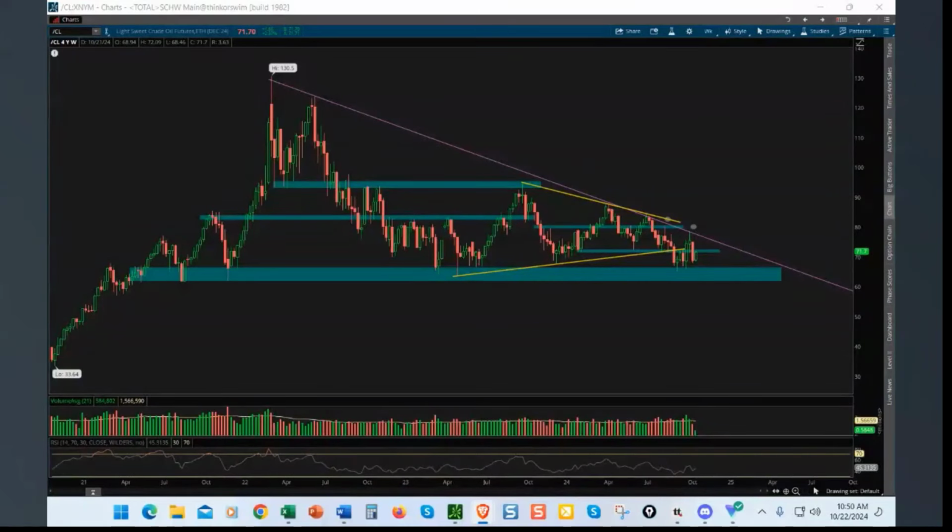Today I'm looking at the weekly chart of the light sweet crude oil futures continuous contract, and I find this chart to be very informative. I've been following along, as you can see how I've had it drawn up here. I've been following this chart and trading it for a while now, and I wanted to point this out because I think there is a very good reason to be cautious with oil if you feel bullish. I'll just put it that way.